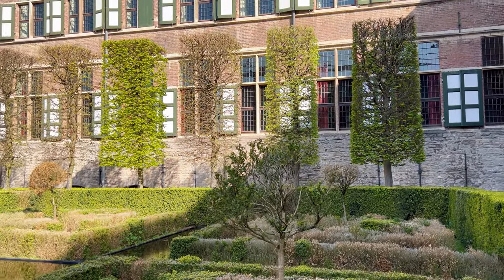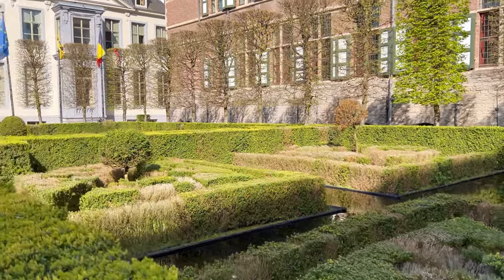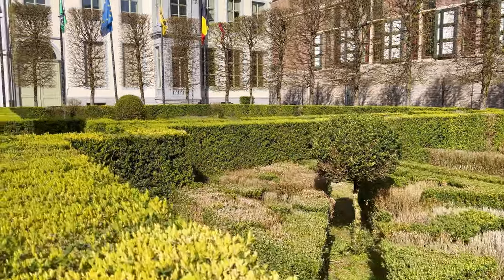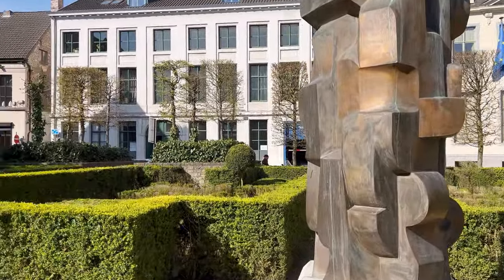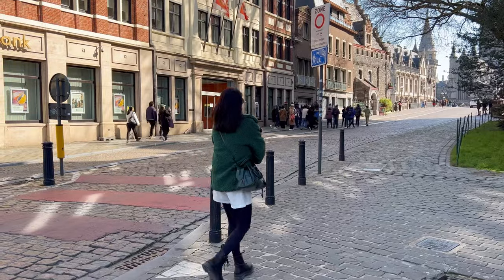During the Industrial Revolution in the 19th century, Ghent continued to flourish, becoming an industrial center known for its textile and cotton industries. However, like many European cities, it faced challenges during the two world wars.